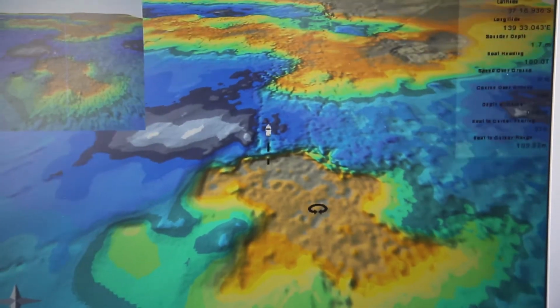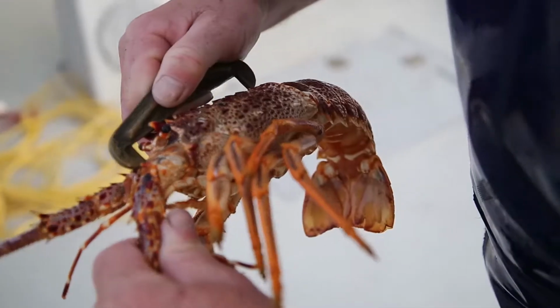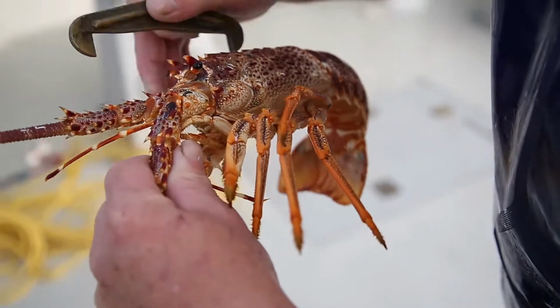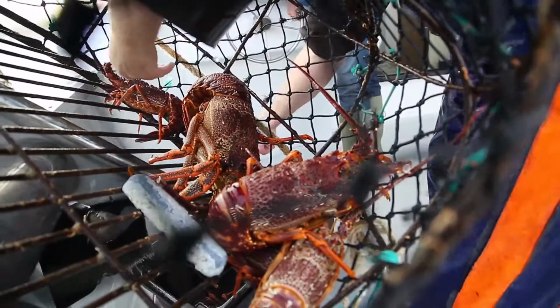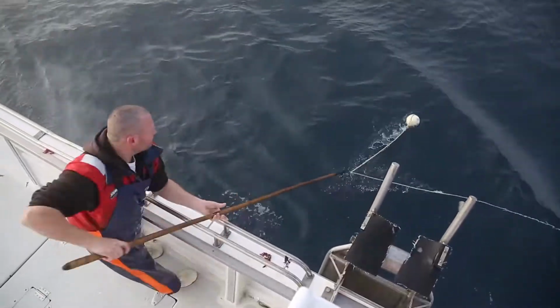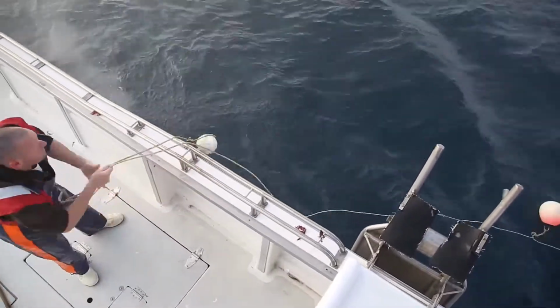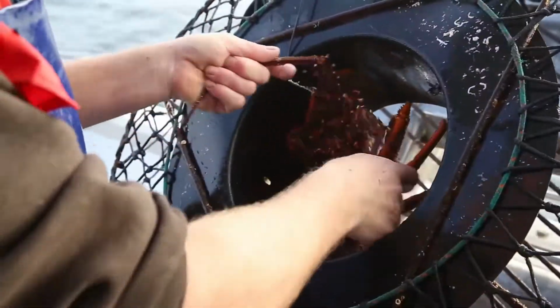It's for research and for fisheries. Every cray that comes up in the pot, we have to check for size. It's 189.5 millimetres is the legal size. Anything under that size gets returned. We also check the females for eggs, and if they have eggs under their tail, they get returned to the water as well. Yeah, so this adds to the sustainability, and being on quotas, that limits what we can catch and we can't overfish.